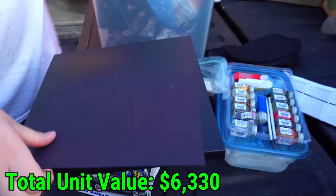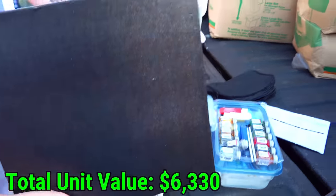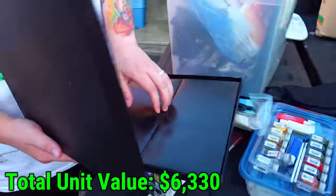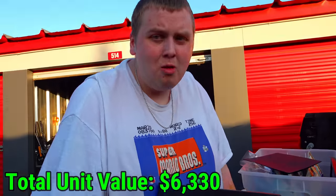But what's in the black box? It's got me a little curious. Make sure it's not a picture. It's got their picture on it. So I'm going to guess these are some type of school pictures. Yeah, that's exactly what they are. So again, we'll make sure they get that back.